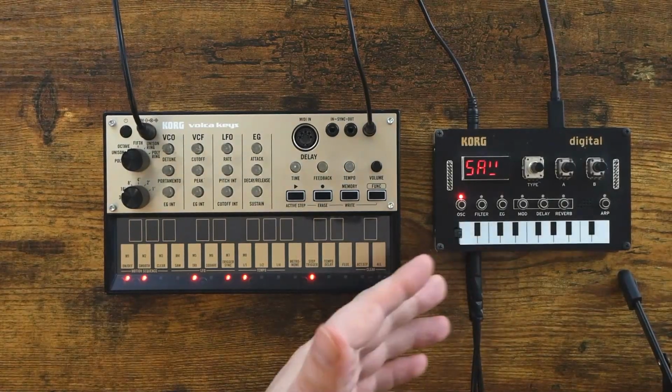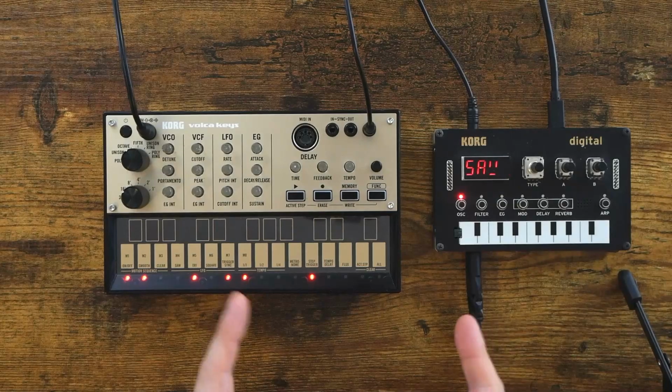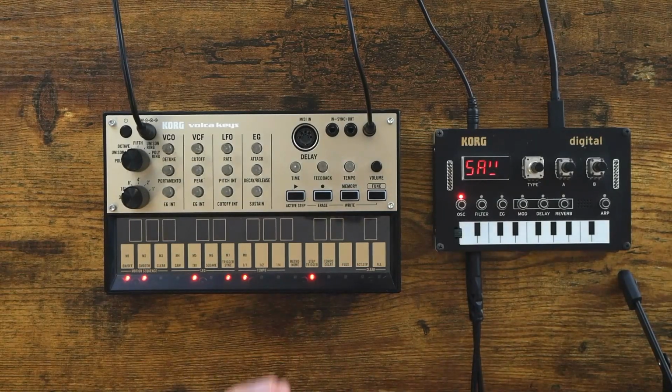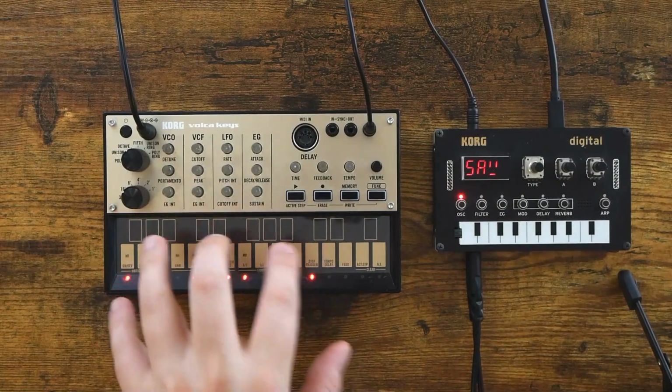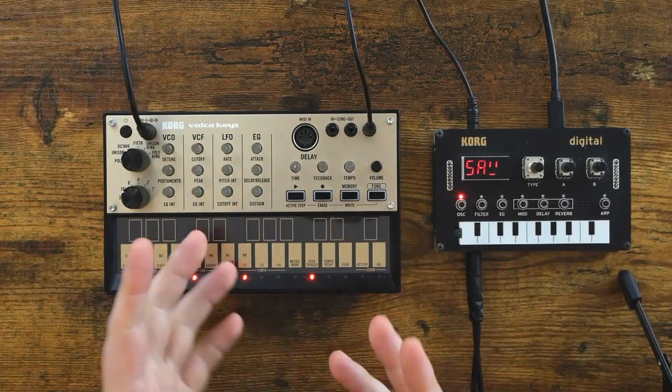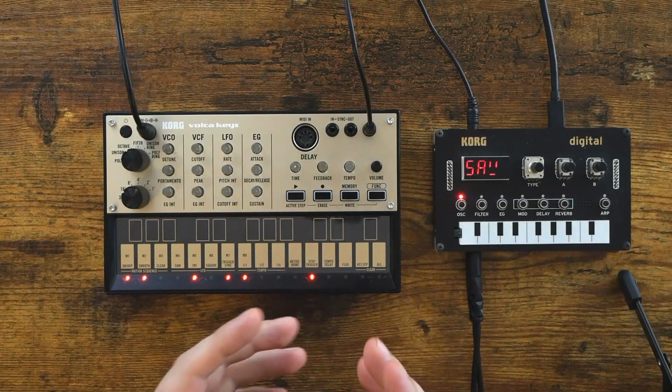And of course, like I stated, the Korg NTS-1 is a digital synth. So this is the first reason why I wound up going with this particular combination. It gives you a great analog sound, and it gives you a great digital sound. I know there's a lot of folks out there that prefer one or the other, but I say, hey, why not have both?